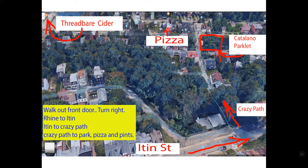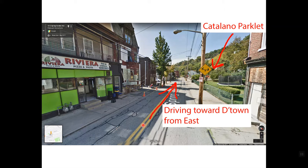I also marked the pizza place and Threadbare Cidery. In real life, it looks like this. Going in this direction, you're headed away from town. That would take you toward Threadbare Cidery. Going in the direction of the arrow, you're headed into town. I think about just 3 or 4 blocks would take you to Dan's shop. All right. There's the pizza place, and the sign tells you that the playground is coming up. You can just see the orange slide there in the distance.